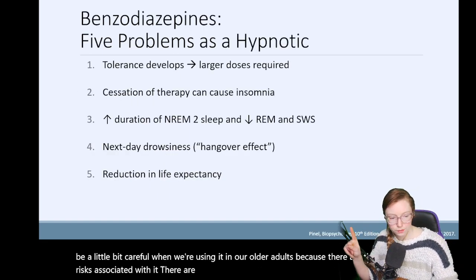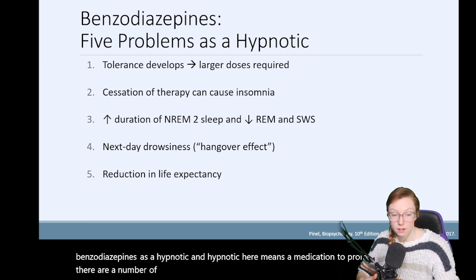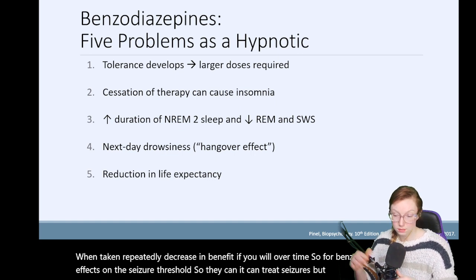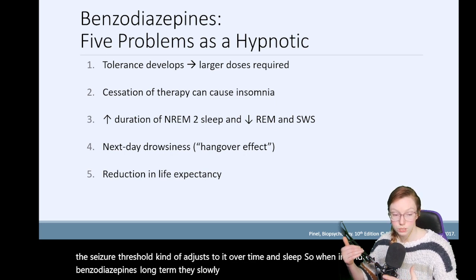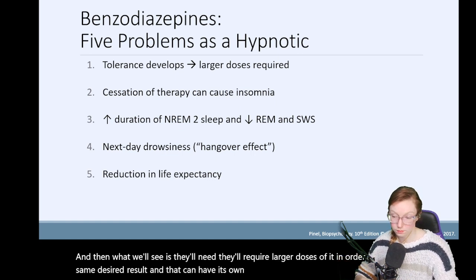There are also a number of issues with using benzodiazepines long-term as a hypnotic, and hypnotic here means a medication to promote sleep. There are a number of effects that, when taken repeatedly, decrease in benefit over time. So for benzodiazepines, the effects on the seizure threshold, so it can treat seizures, but not long term because the seizure threshold adjusts to it over time, and sleep. When individuals take benzodiazepines long term, they slowly become tolerant to the sedative, hypnotic effects of the product. Then we'll see they require larger doses in order to achieve the same desired result, and that can have its own inherent risks of high doses of benzodiazepines.